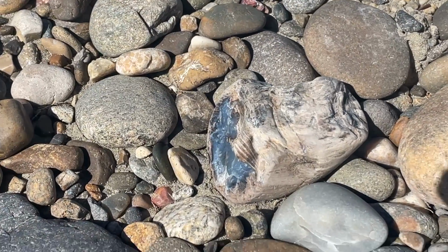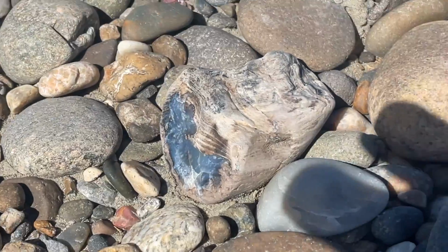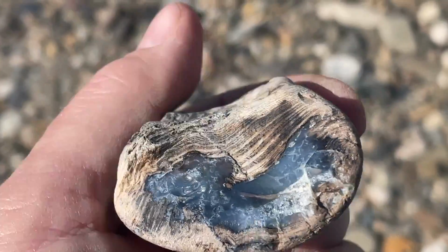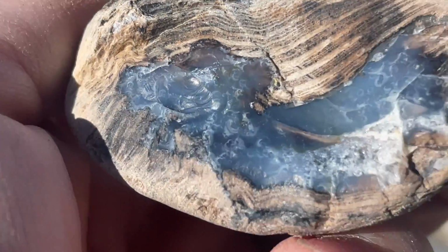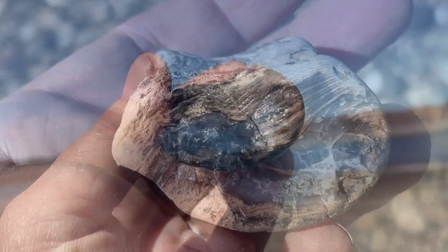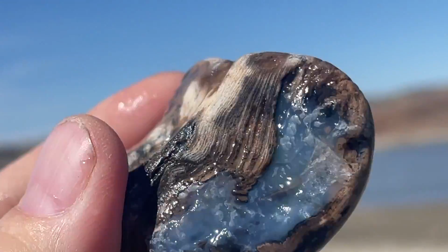Take a look at this. Oh my gosh. This is a piece of petrified wood with this beautiful blue agate in the middle of it. Oh my gosh. That is amazing.